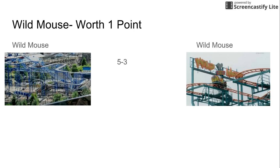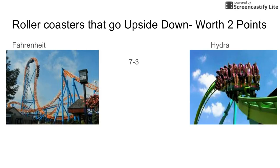Next, we have the two Wild Mouse coasters. There's nothing much in Wild Mouse. They're really lame. They're really boring. But I'm going to give this one to the Wild Mouse at Dorney Park. Dorney Park does have some extra padding so your legs won't jam into the restraint. So I'm going to give this one to the Wild Mouse at Dorney.